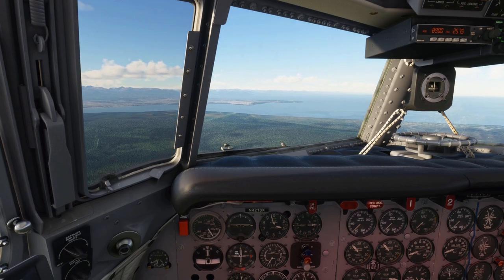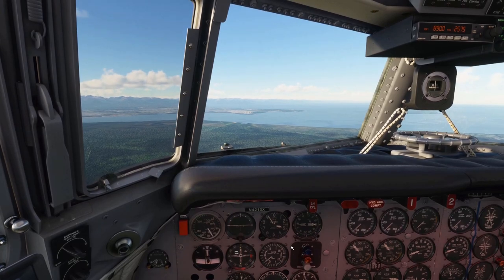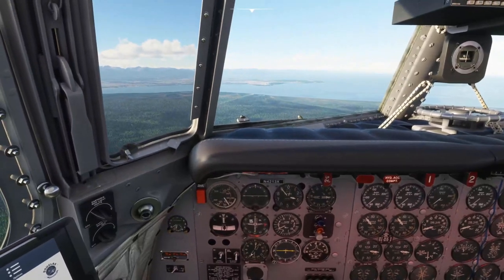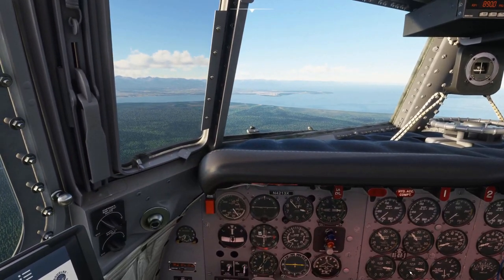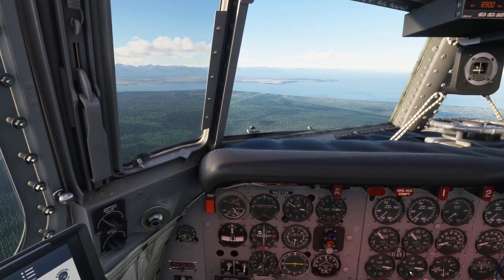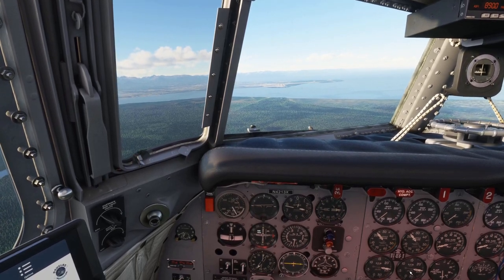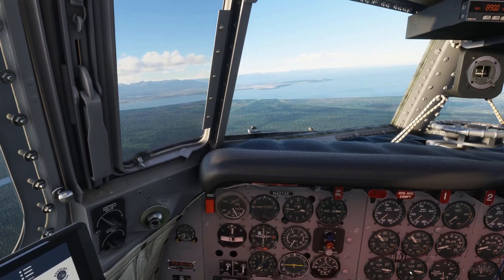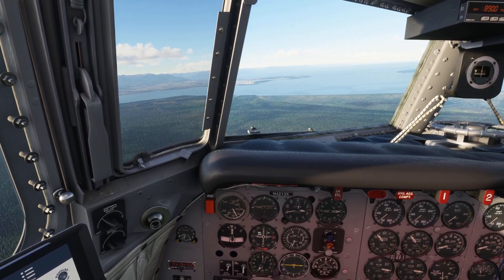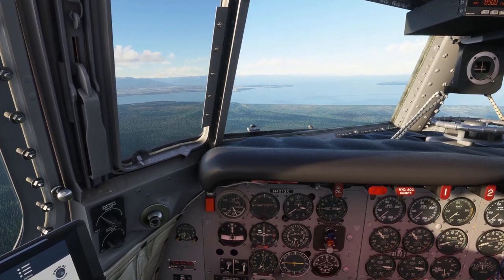Looks like we're a little behind the glide slope, so I'm going to give it a little more flap. And if my count's right, that should take us to flaps 50. It is. Bit off on the right to left, so let's come on over. There may be a bit of a crosswind here. And there's the glide slope coming in now.